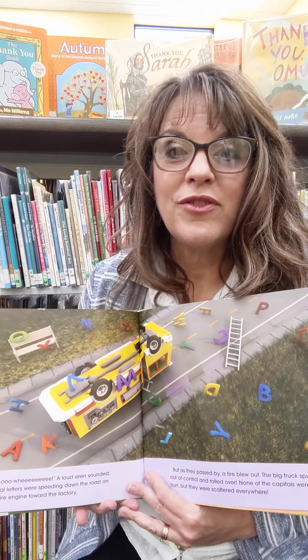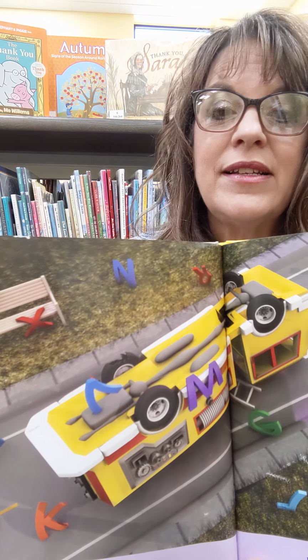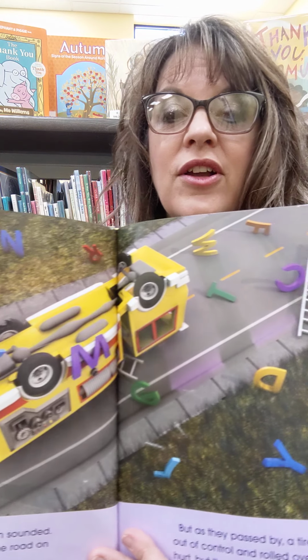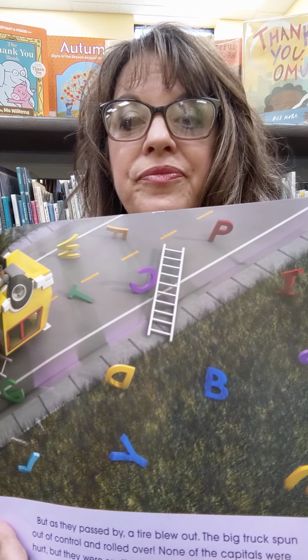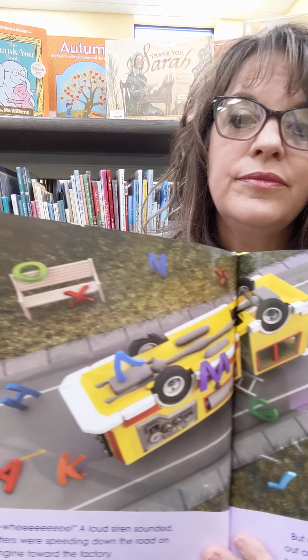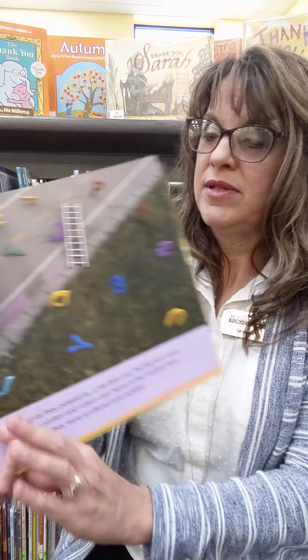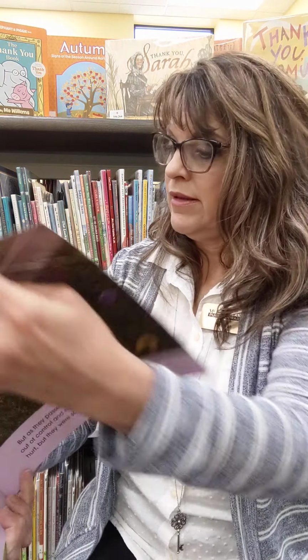And what is wrong with the fire truck now? Can it go? Can it go if it's upside down? Look at all of the large, big letters all over. Oh my goodness, I'm glad nobody was hurt. That looks like it was a bad accident.